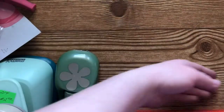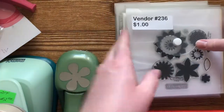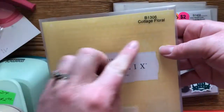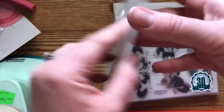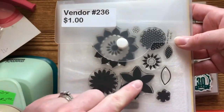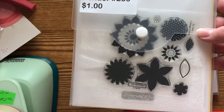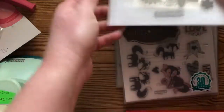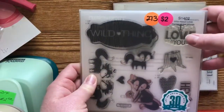But okay, I did get some Close to My Heart stamp sets. This first one is called Cottage Floral. This was just $1 and it literally looked like brand new condition. And I thought this would be fun to stamp onto some of those punches that I got just to add some detail there.